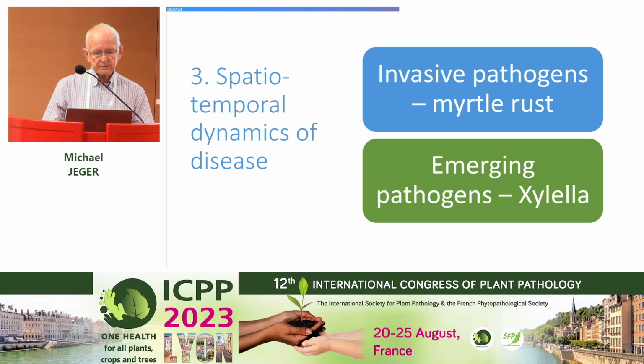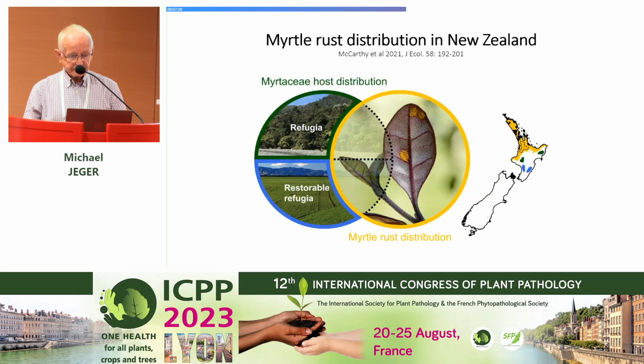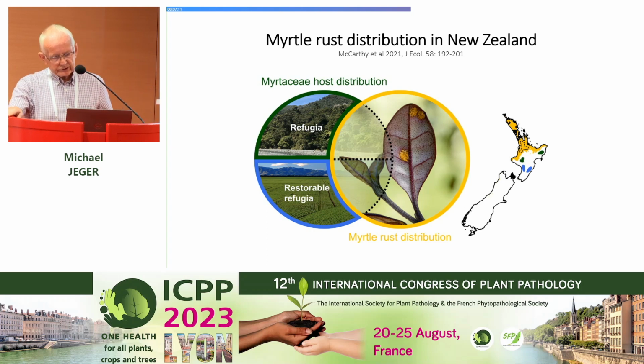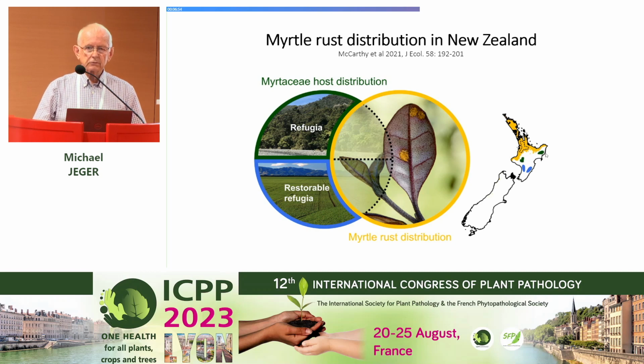I'm going to talk about two examples: one a more ecological one, an invasive pathogen, myrtle rust, and an emergent pathogen, Xylella. Firstly, myrtle rust. Myrtle rust appeared in New Zealand in 2017, and the area shaded yellow is the potential distribution within New Zealand, determined by knowledge of the pathology of the disease. The dots shown in green are potential ecological refugia, where vulnerable Myrtaceae species could be grown. Those shown in blue are potential areas which could be restored to more of a native refugia, but are currently arable land of one form or another.